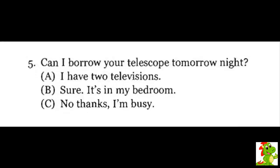Number 5. Can I borrow your telescope tomorrow night? A. I have 2 televisions. B. Sure, it's in my bedroom. C. No thanks, I'm busy.